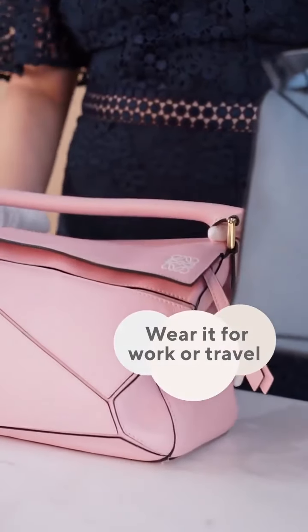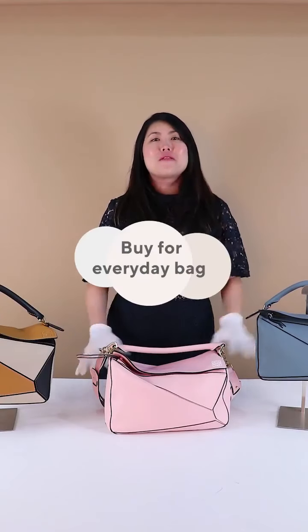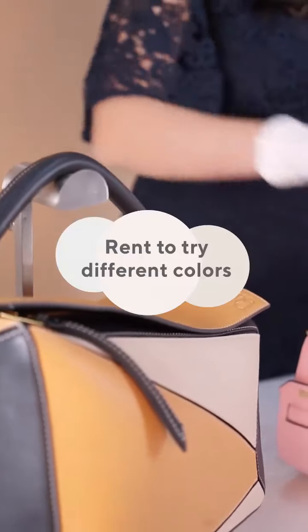This bag is beautiful, it's versatile and can fit all my belongings inside. I recommend a buy. If you're still on the fence about the cute design or want to try cool colors like this, perhaps you should rent.